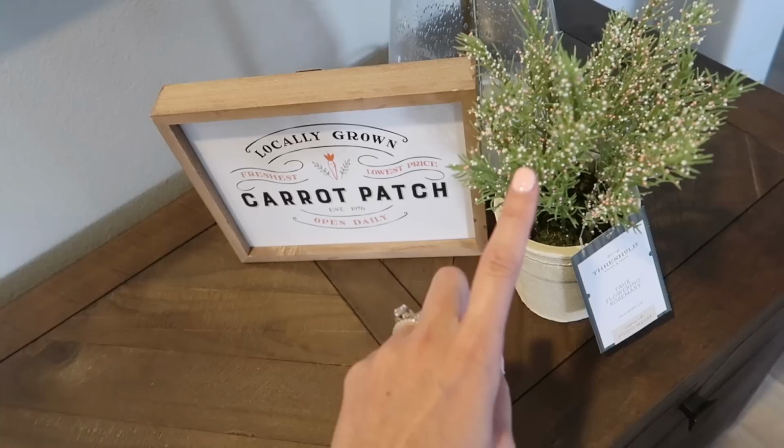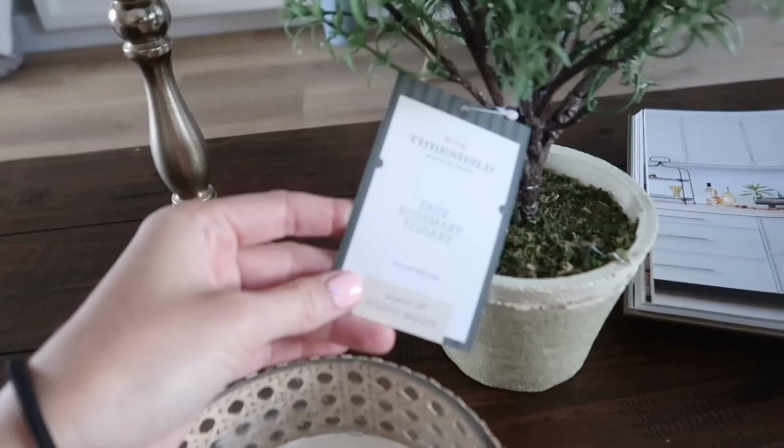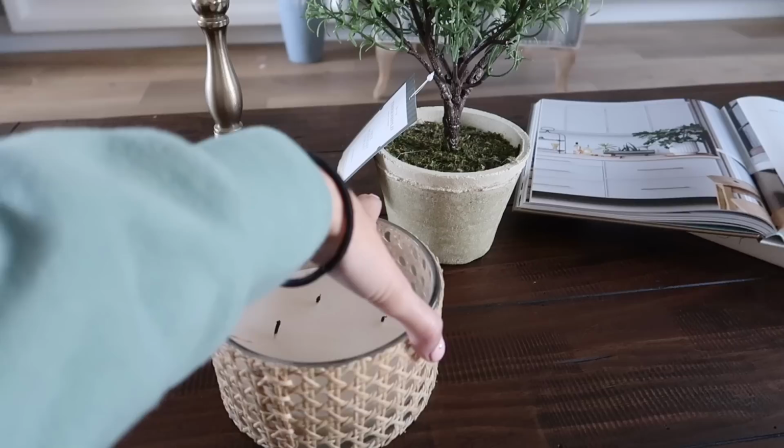And then let me take you over and show you the other plant. This is the other one that I got. I think this one was around $17. It is a little bit bigger. But this one, again, is a faux rosemary, but this one says topiary. Again, same matching pot. This one's a little bit taller, so I put it here on my coffee table because I wanted a plant on here. So I just put it here for now with this candle. I doubt this is how it's going to stay, but it's here for now.